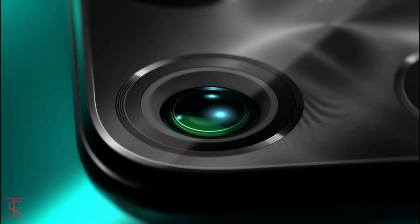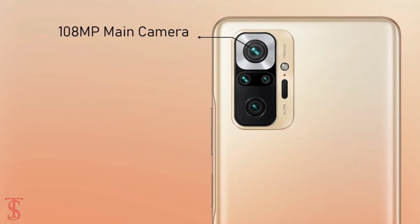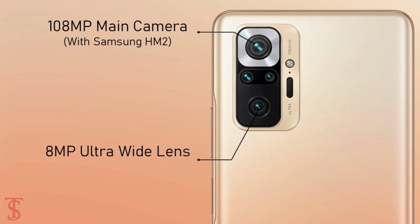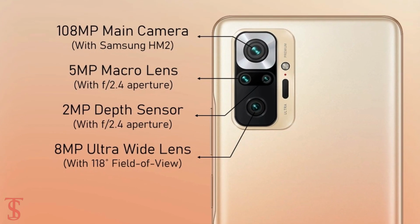In terms of camera, the Redmi Note 10 Pro Max supports a quad camera setup on the rear that includes a 108MP main camera with a Samsung HM2 sensor, plus an 8MP ultra-wide-angle lens with 118° field of view, plus a 5MP macro and a 2MP depth sensor with f/2.4 aperture.